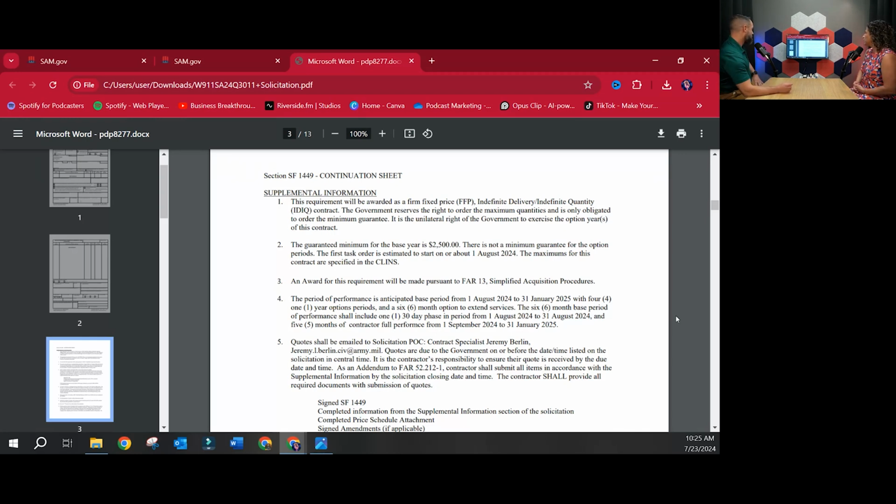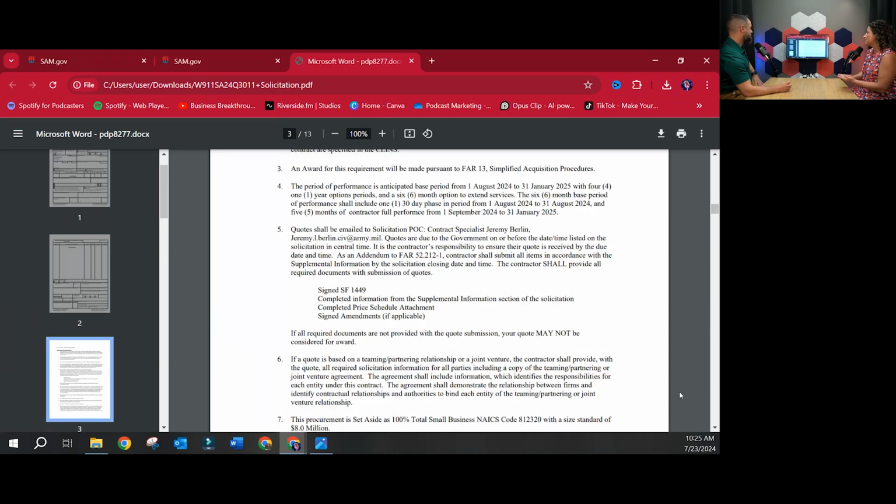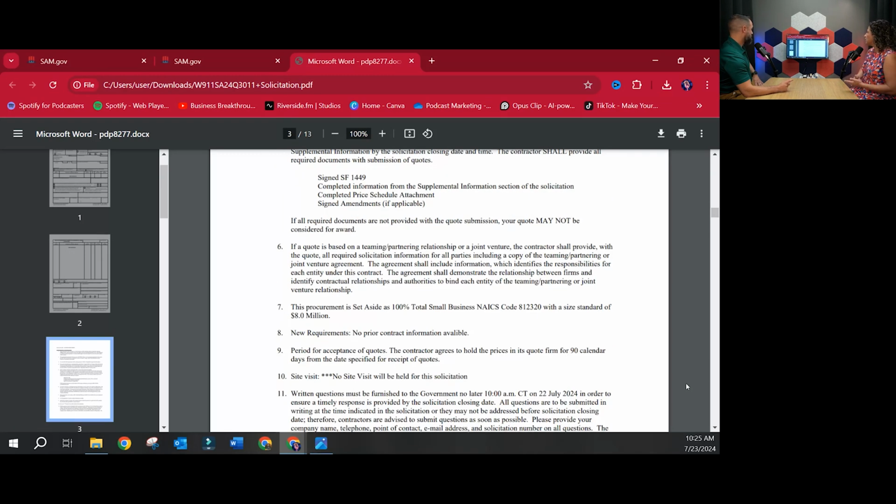So they're just telling you what you're kind of guaranteed for that first year. Section 4 is telling you the time that you are responsible for this project. Section 5 is telling you who you're going to be emailing this solicitation to, and what they are looking for. So that signed 1449 document that we just saw, and then all that supplemental information. And then it goes through all of the things that they're looking for.